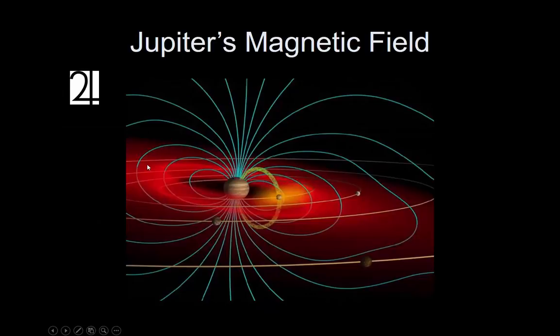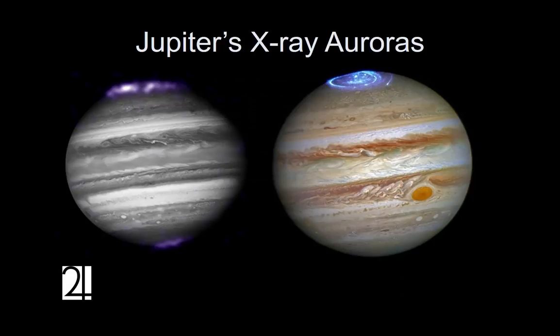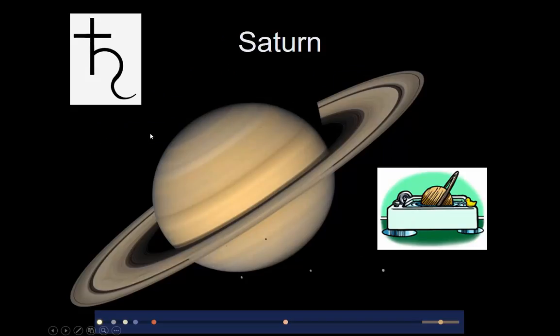It does have a magnetic field like the rest of the Jovian planets, so it would have a north and a south pole, unlike some of the other terrestrial planets. And it does have X-ray auroras, so it actually does have auroras going off just like the Earth, as that magnetosphere takes in high energy waves, but they're going to be in X-rays rather than visible or ultraviolet like they are on this planet.